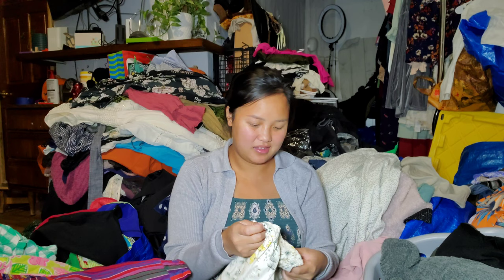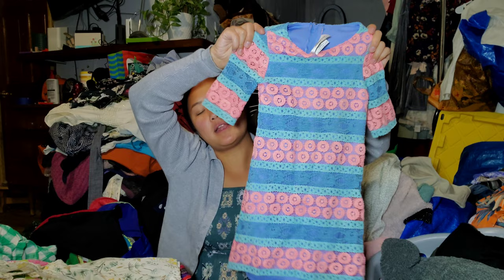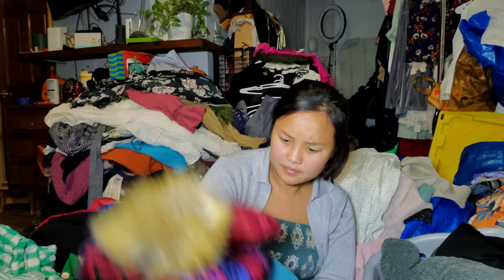This is a Wonder Nation. So it's not a big brand, but I think Wonder Nation is Walmart, but it is super cute. And then Bonnie Jean. I love selling Bonnie Jean. Oh, sorry, this is Rare Editions. Bonnie Jean already passed, but it's just this lace dress. So that's it for all the girls' clothes, all the kids' clothes, and accessories. I'm going to put them away in the pile that I got them from, so when I process them, it just doesn't get to be too much. All right, let's go over to the items I have designated for Whatnot.